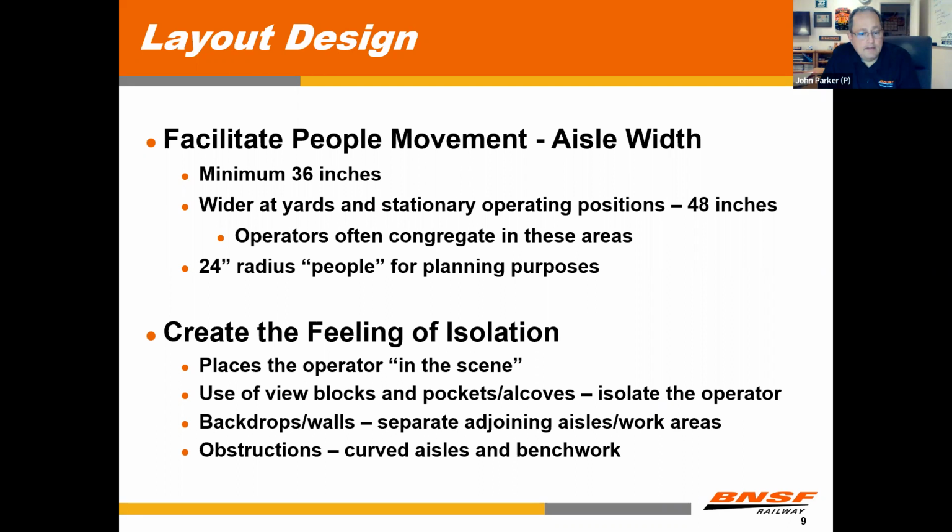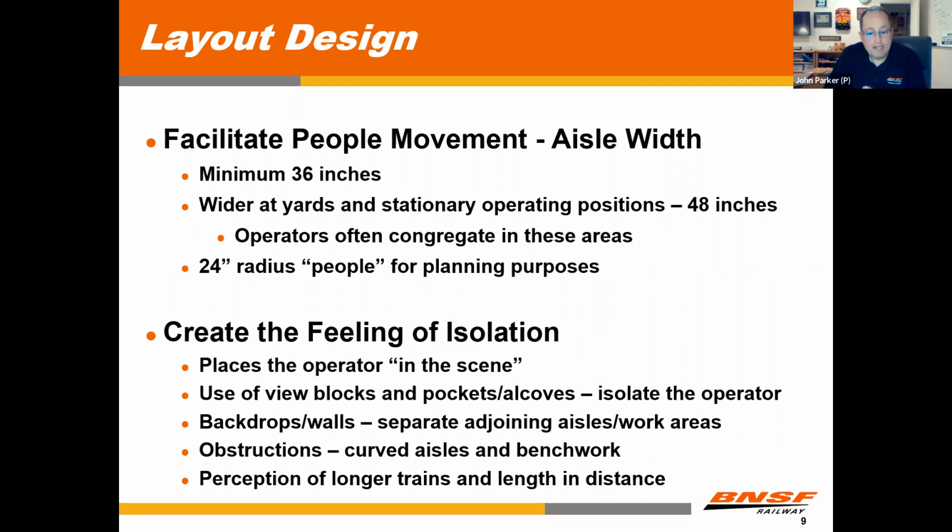And the aisles themselves are long, but they curve. And where the curve happens, there's some obstruction, whether it's a mountain or an overpass or a large structure, so that you can't see down the length of the aisle over the layout. And of course, that all creates the perception of longer trains, length and distance in terms of where you're working. You don't know what's coming or what's been through, or where it's going, or what somebody else is doing. And that was my real intention.